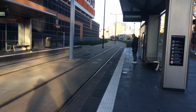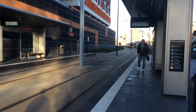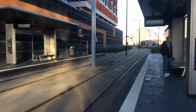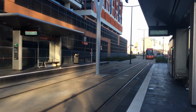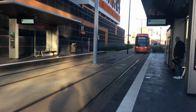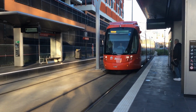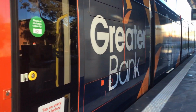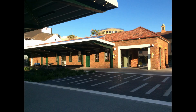Newcastle Interchange service arriving into Honeysuckle on the Newcastle Light Rail. Train 55. What they're going to look like. Ugh.